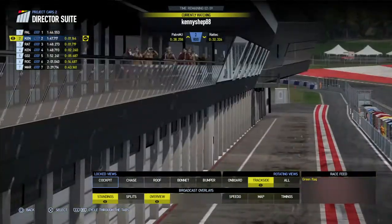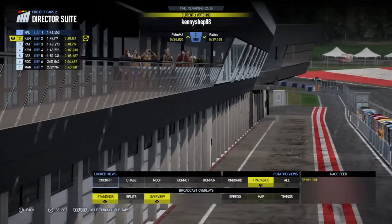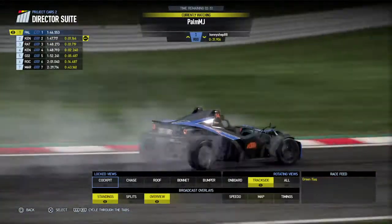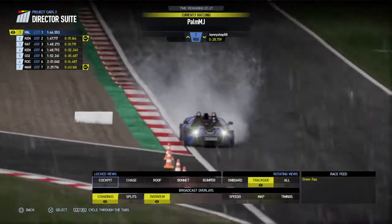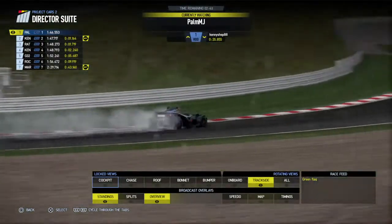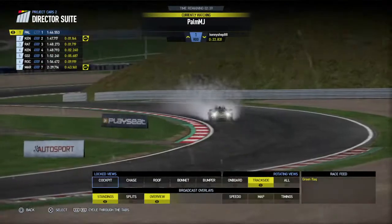So Kenny goes to the pits. I wonder if he's done then. He might just settle there for his position. Makweti returned to the pits as well. Palm though sending it fully there.